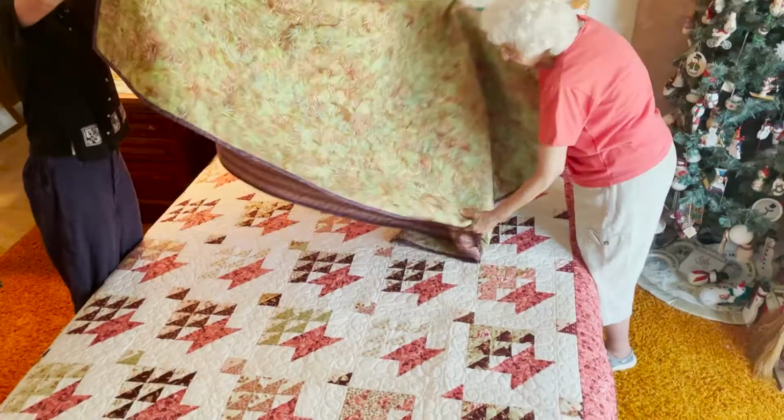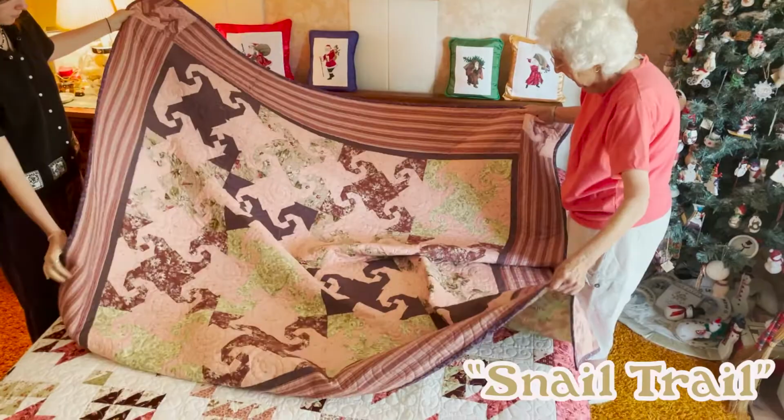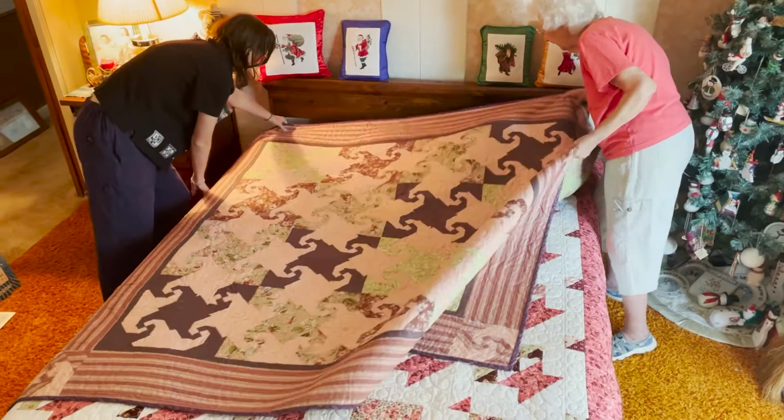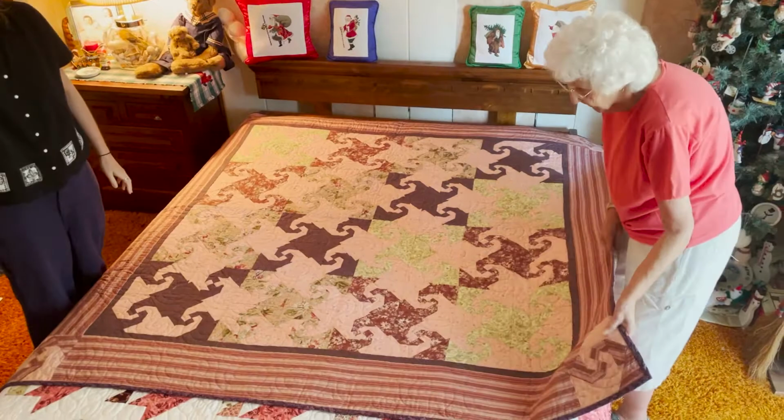This one is Snail's Trail, and it goes this way. We put it up as high as we can get it. Well, I like this fabric too. I've got enough of both these fabrics. Probably make another one. Okay, let's get some more.